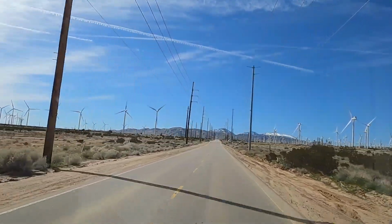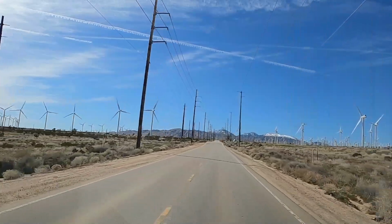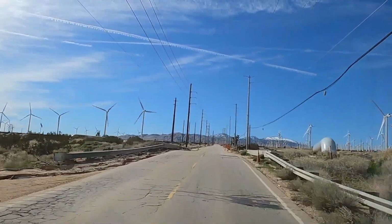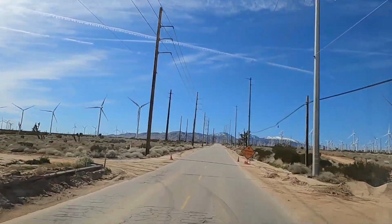So, the pump right here we're approaching is the Los Angeles Aqueduct. Love it or hate it, there it is.